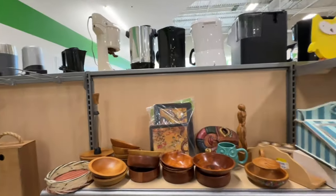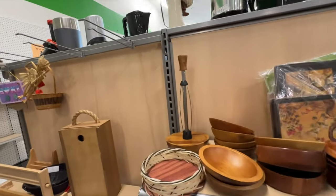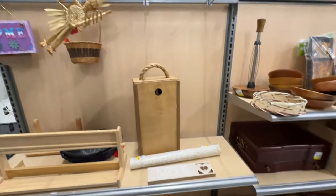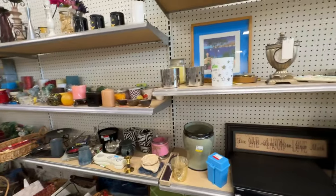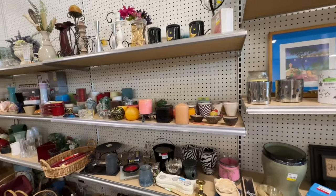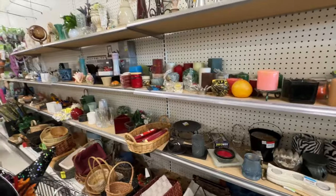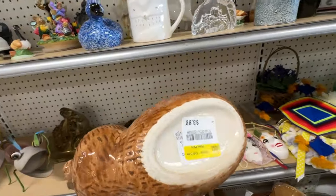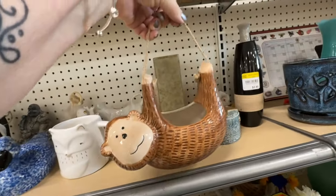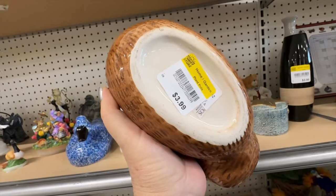Well, rarely do I not find anything in the wood section, and I think today is one of those days. I usually always find something cool. Okay, so these are all like candle holders and vases. I'll go through and see if there's anything that I really like here. Little monkey planter. That's cute. I think it looks like a home project, but I guess not.